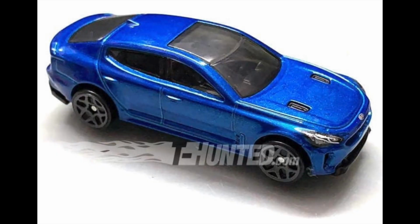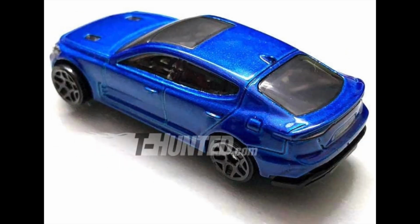Now, the Kiyose Stinger here is another new casting for 2020. It will be released in this blue color, which is very, very nice. You can see it's got the Kia symbol on the front there, as well as the headlight tampos. I think this one possibly will also have a tail light tampos. Would be really cool if this is also a factory fresh model.